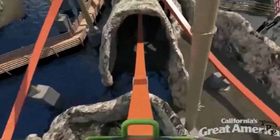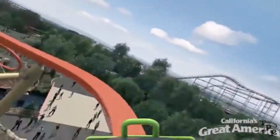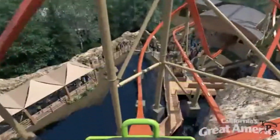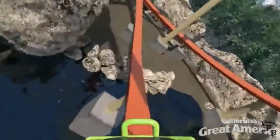It goes a little over 50 miles per hour, has 3 inversions, has about 3 airtime moments, some overbank turns, and overall is just a good rush. It's a very short ride, clocking in at only 1,800 feet of track each, but it definitely delivers in thrills and in just a good variety of elements.